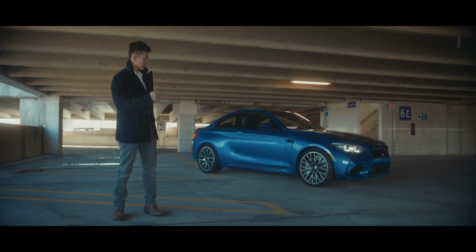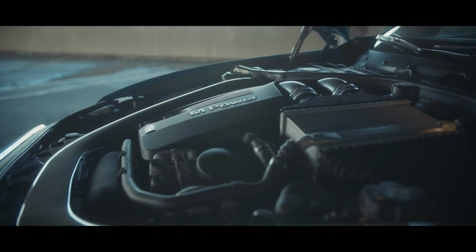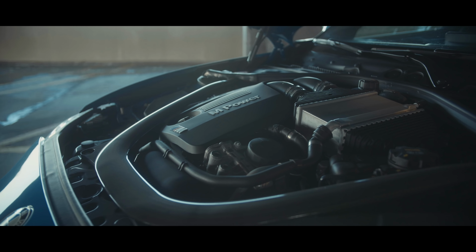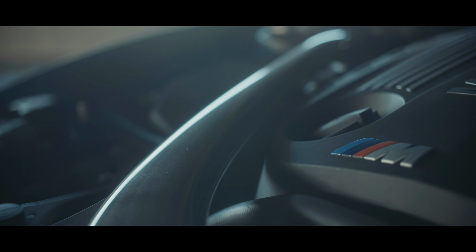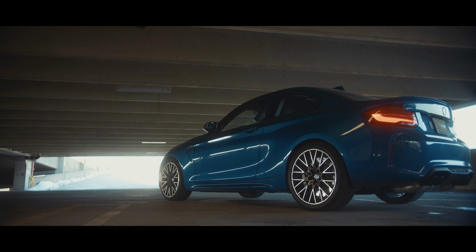Now, the big difference between this car and the outgoing model is that this car has the same engine from its big brother, the M4. Even though it's detuned a little bit, it still makes 405 brake horsepower and 406 pound-feet of torque. That's 40 more horsepower than the N55 version of this car. There is one downside though. The S55 engine in this car does make it weigh about 150 pounds more than the old M2. Adding power does help, but adding weight is not an ingredient that you want in this recipe. It's almost as heavy as a Mustang.